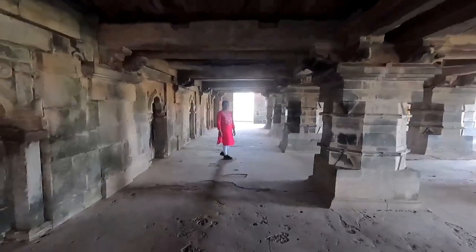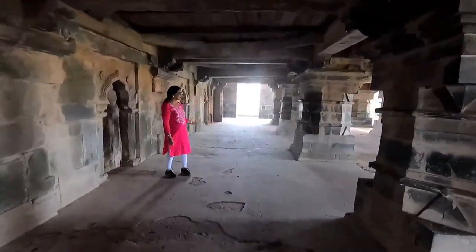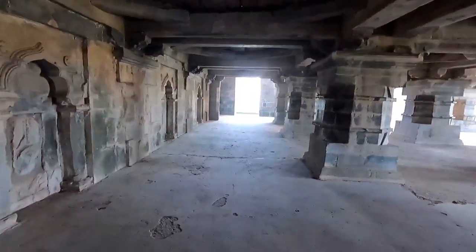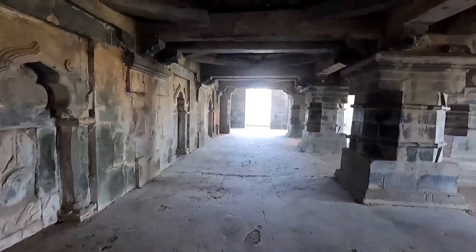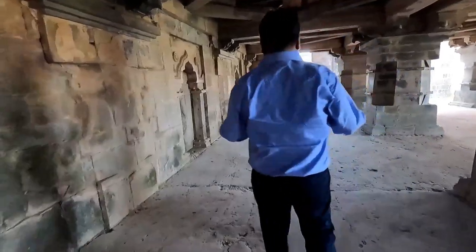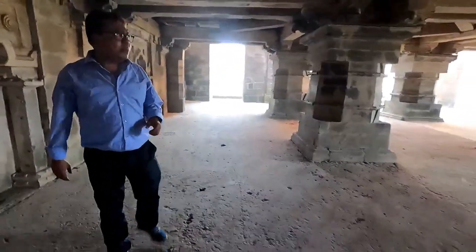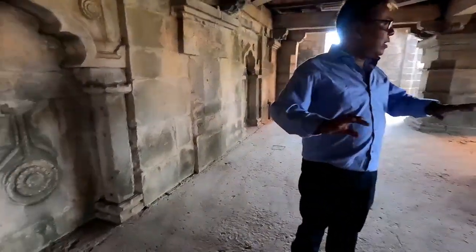And inside, today it's very, very hot, but the inside is absolutely cool. In fact, I visited this place in the year 1985, and at that time it was very shabbily maintained, but ASI has done a good job and it has been restored, so at least it will stay for some time.